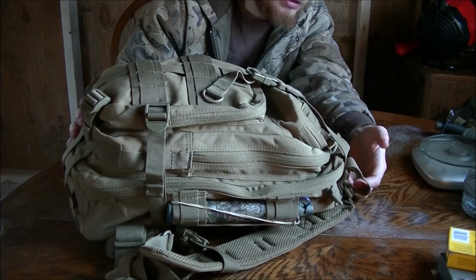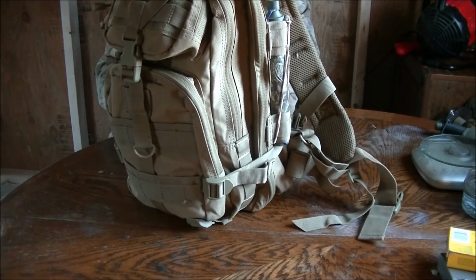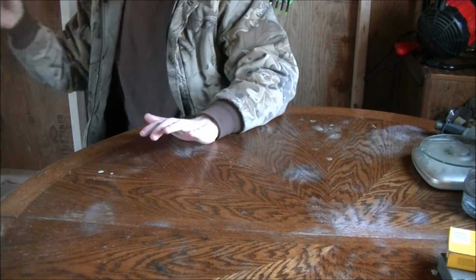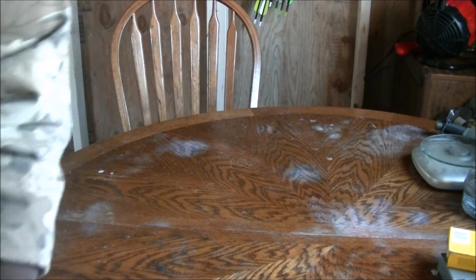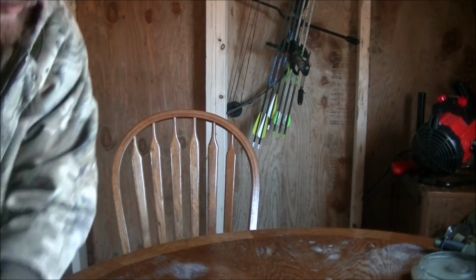So that's going to conclude this. I mean, that's really all I'm going to talk about this backpack. Very nice. I can say very nice over and over and over again. I really like that bag.